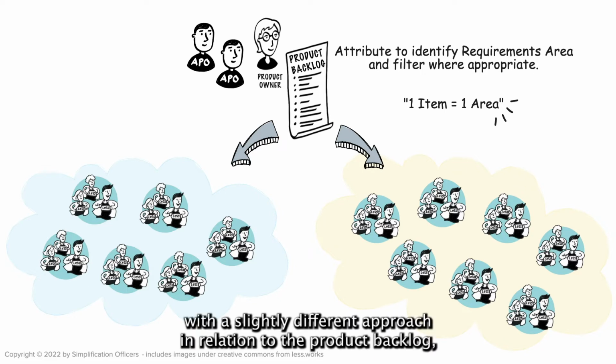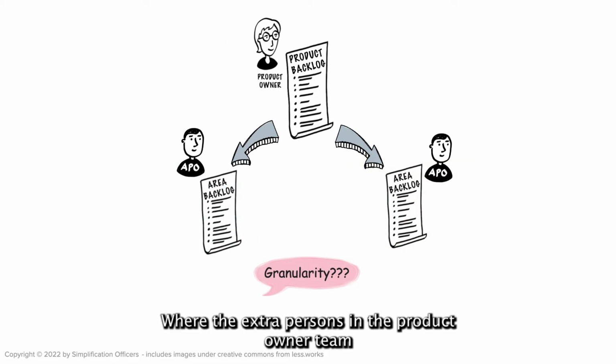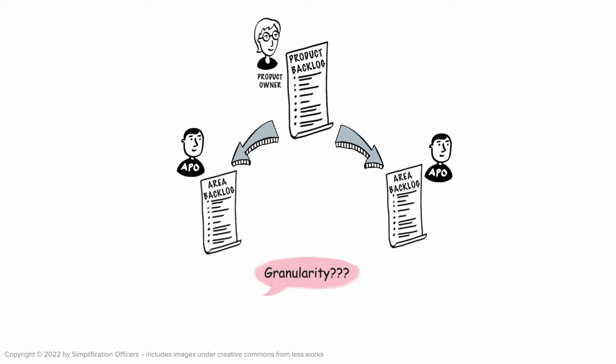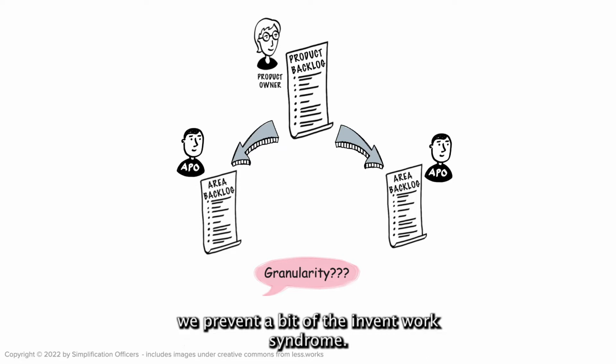I tend to end up with a slightly different approach in relation to the product backlog. An approach where I split off information into separate area backlogs, where the extra persons in the product owner team mainly focus on the separate area backlogs. By having a higher focus on those separate area backlogs, we prevent a bit of the invent work syndrome.